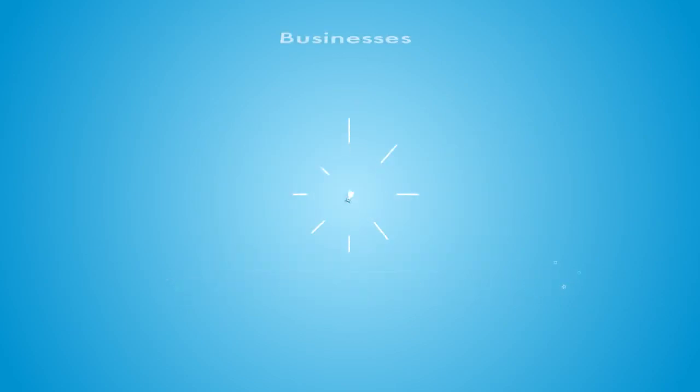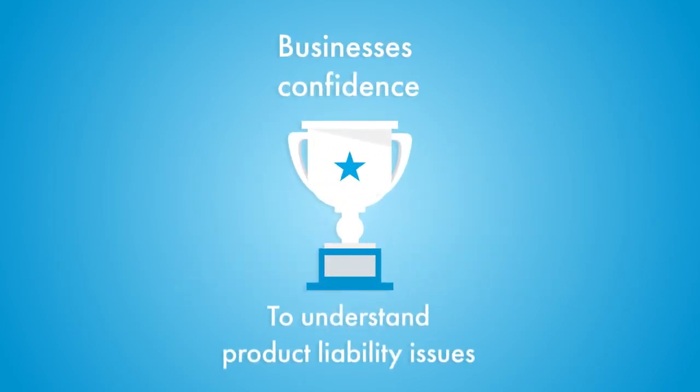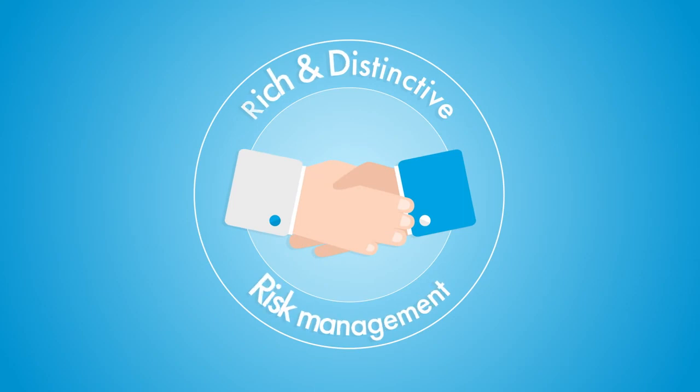All of this gives businesses confidence that their staff have been given a suitable introduction to understanding product liability issues. It also gives insurance brokers a rich and distinctive risk management offering to their clients.